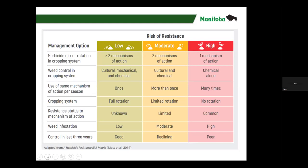When you're looking at weed control in the cropping system, you're low risk if you're using cultural, mechanical, and chemical. But if you're using chemical alone, you would be at high risk. And of course, moderate is going to be in between those extremes. When you're looking at using the same mechanism of action per season, if you're using that once, you're low risk. But if you're using that many times, and again, that comes to mind with things like glyphosate. Sometimes we're using our group 14s as pre-burns, and then again during the season, and then again for harvest aid management. We're using the same mode of action many times, and that does put you at a higher risk.